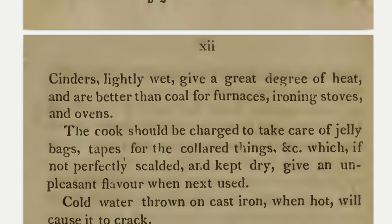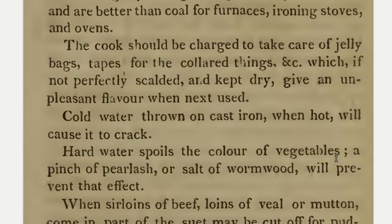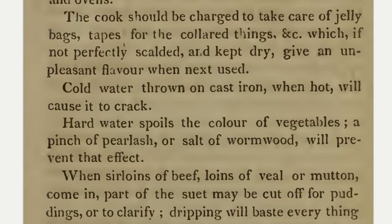The cook should be charged to take care of jelly bags, tape for the collared things, which, if not perfectly scalded and kept dry, give an unpleasant flavor when next used. Cold water thrown on cast iron when hot will cause it to crack. Hard water spoils the color of vegetables. A pinch of pearl ash or salt of wormwood will prevent that effect.